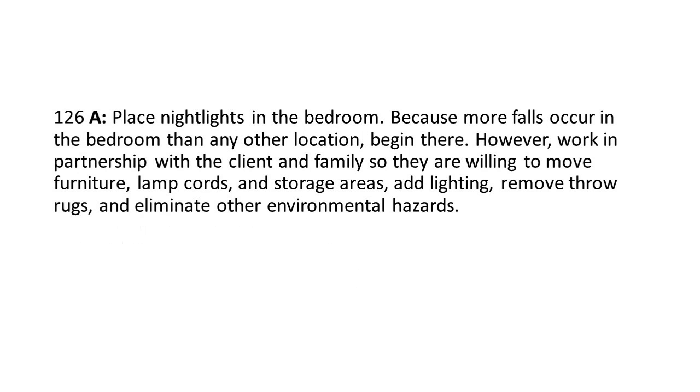126A. Place nightlights in the bedroom. Because more falls occur in the bedroom than any other location, begin there. However, work in partnership with the client and family so they are willing to move furniture, lamp cords, and storage areas, add lighting, remove throw rugs, and eliminate other environmental hazards.